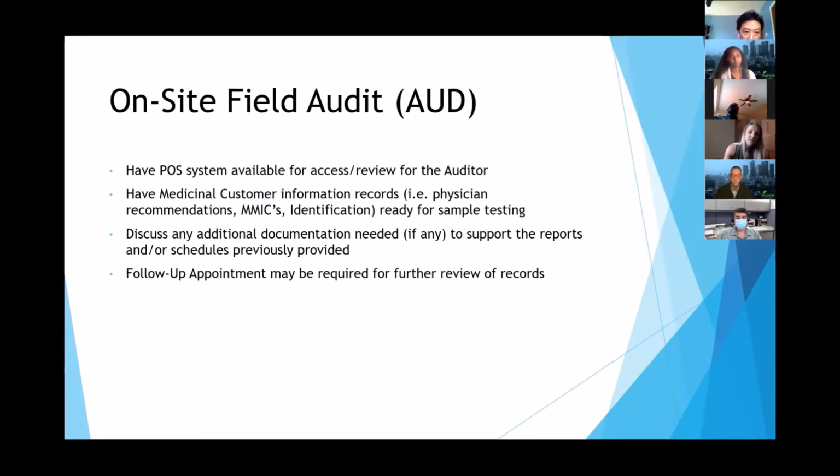On-site field audits, have your POS system available for access and review by the auditors. Right now, we're having you send the Excel files to the auditors for examination. We haven't gone out there because of COVID and all the restrictions that we have. We haven't really gone out to examine the POS system, but we do go out on site to make sure the business is operating. Auditors don't get out of the car right now, but they do look to see if it's operating, to see if what the taxpayer is saying is true.